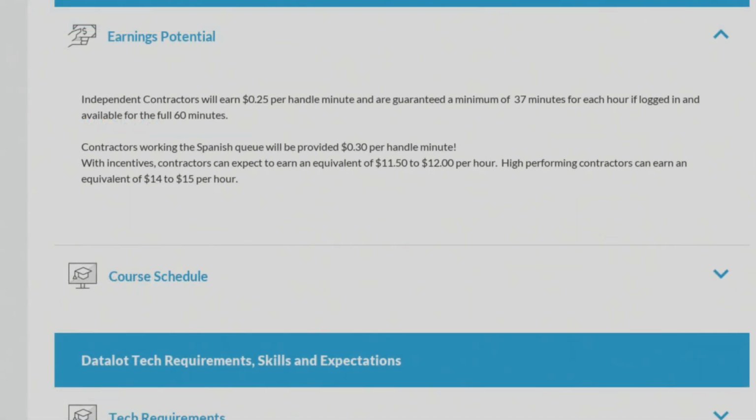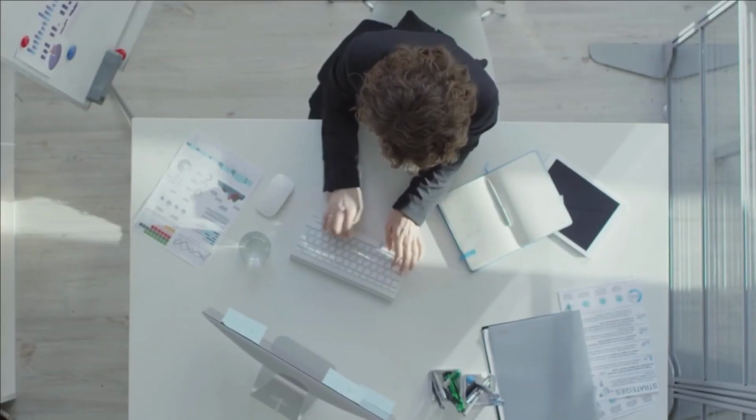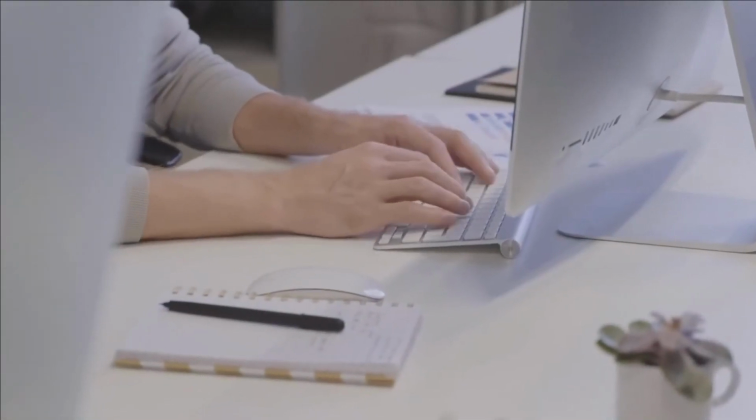And you can make up to $15 an hour with Datalot, and a lot of them have incentives where you can make even more than that. And the cool thing about being a contract worker with Working Solutions is they have plenty of companies to choose from, and they're adding them daily.